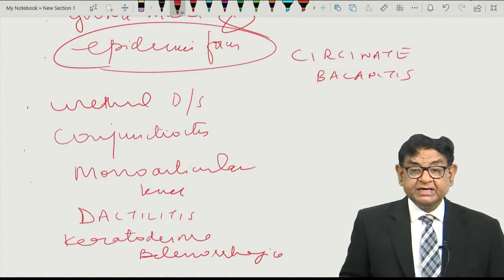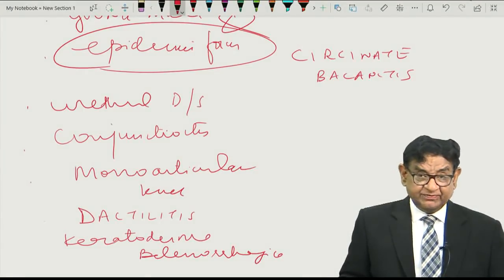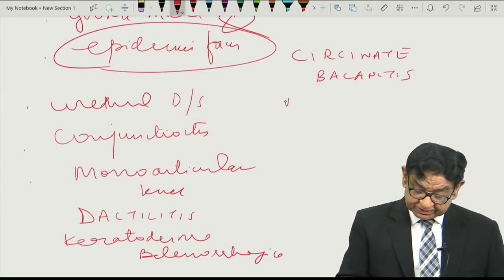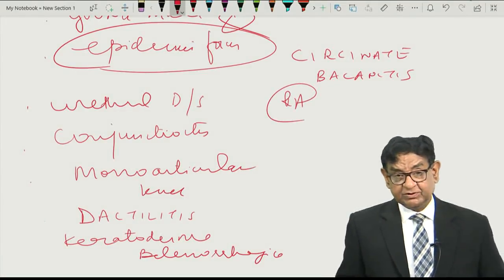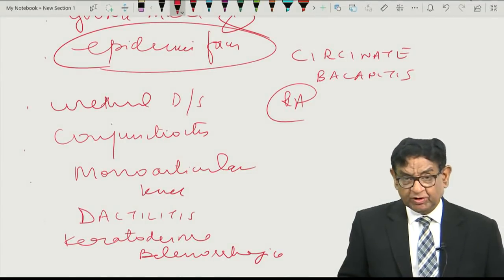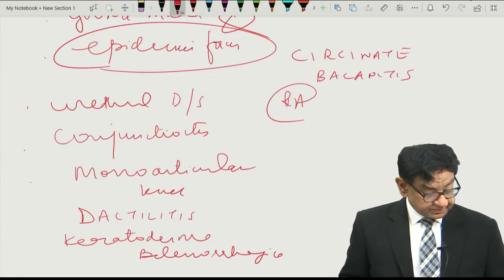Option A, symmetrical simultaneous polyarthritis, is never a feature. In fact, symmetrical arthritis is usually seen in rheumatoid arthritis. It's not a feature here. I told you usually only one joint, the knee joint, is involved in Reiter's disease. The best answer on 98 is A.